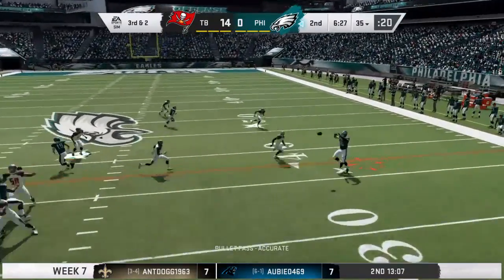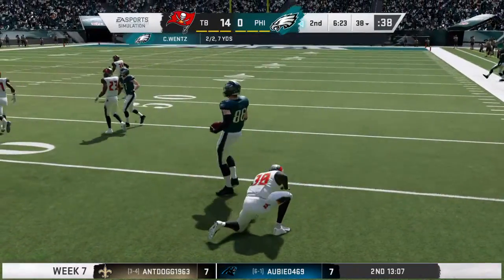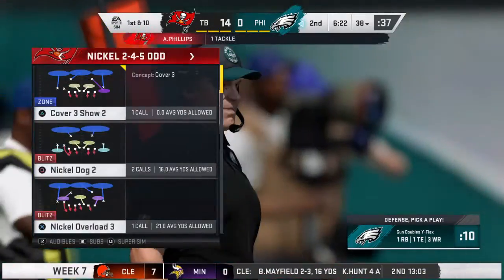Wentz looking to throw on 3rd and 2. Caught by the tight end Ertz. And he's going to have the first down at about the 38. An Eagle first down there. Wentz to Ertz, and the names that end in TZ.